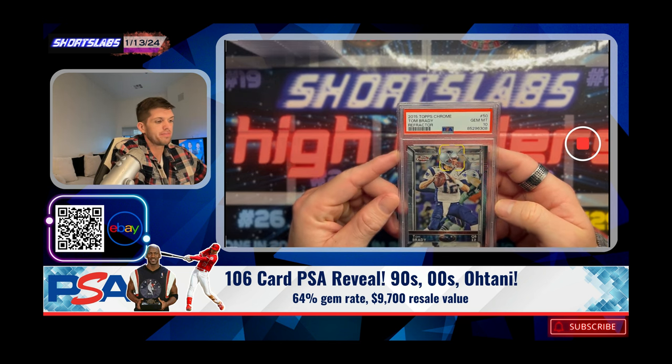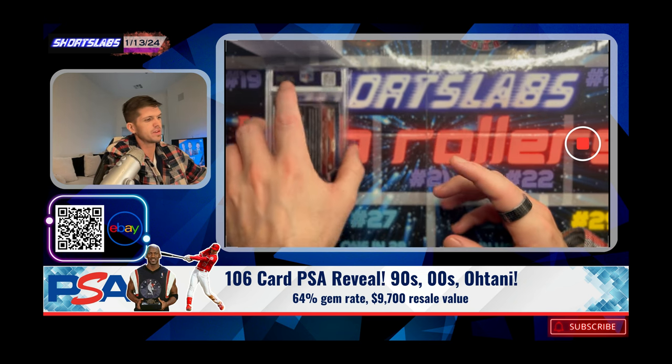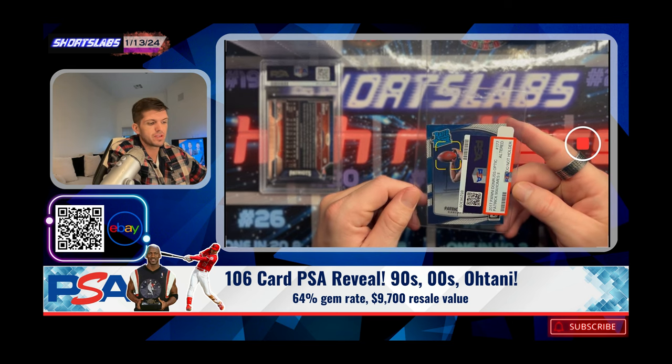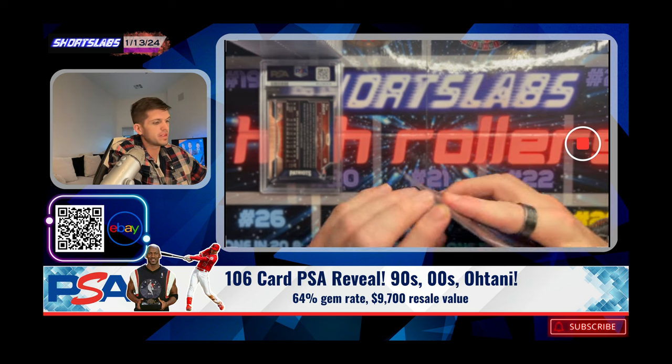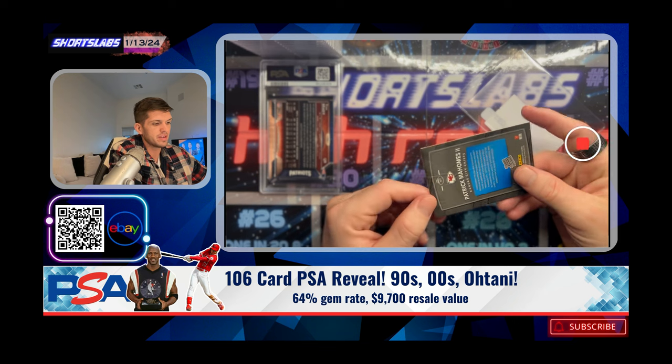Next, PSA 10 Topps Chrome Tom Brady Refractor. Those have gone down in value quite considerably. So this is my first altered Mahomes. And I sent this in because if you look at the card, this is really annoying. The back of this card looks like this.